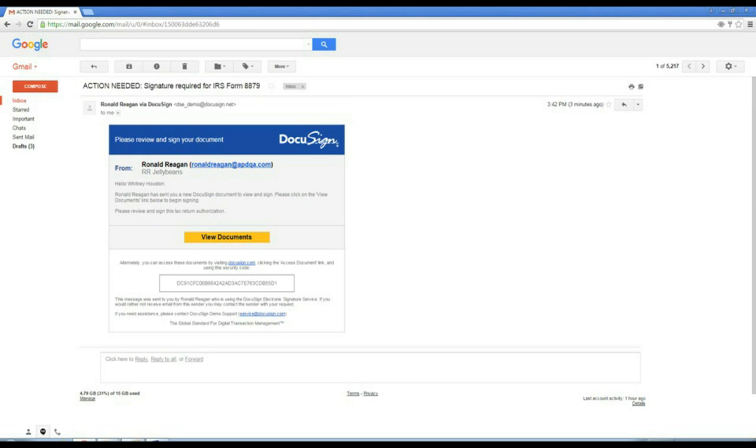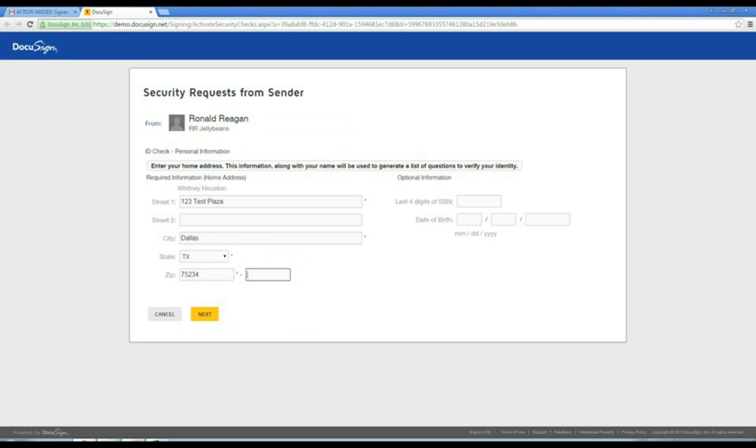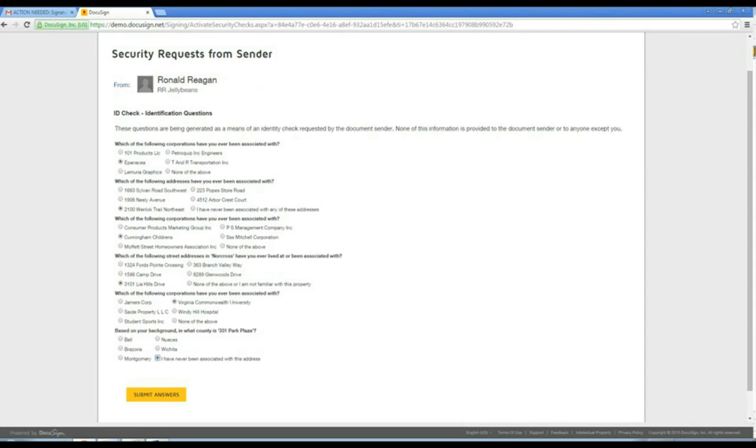And when they click on View Documents, it's going to take them to a place where they put in their information about where they live, zip code, and what we use that for is to validate their identity. So they're going to get KBAs, which is knowledge-based authentication, and they just go through and answer the questions.